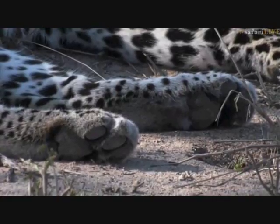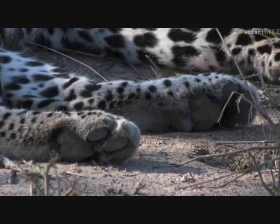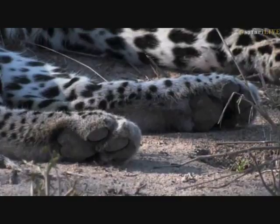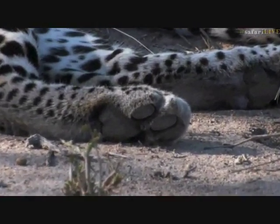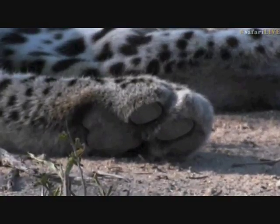And a leopard can jump incredibly high. There are some amazing videos out there of leopards jumping and catching impalas and various other animals in midair, where they go at least 3 or 4 times the height of their body into the air and grab things.